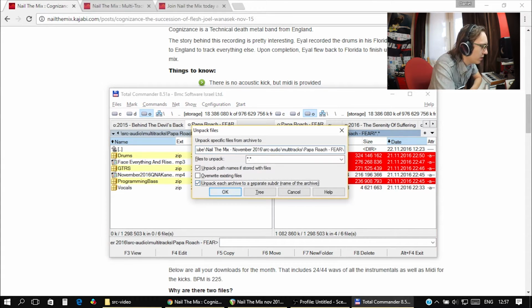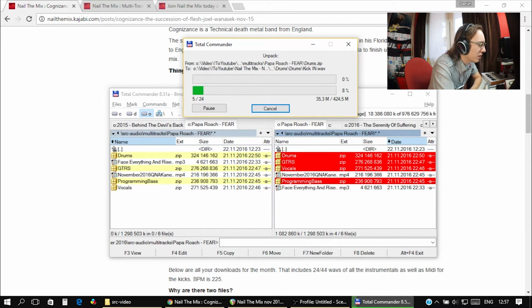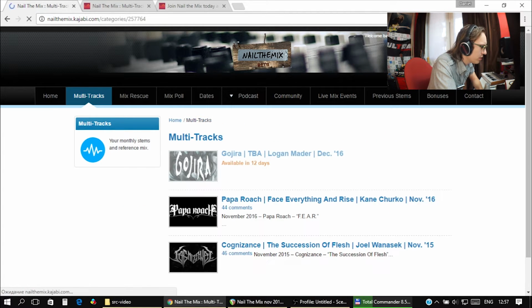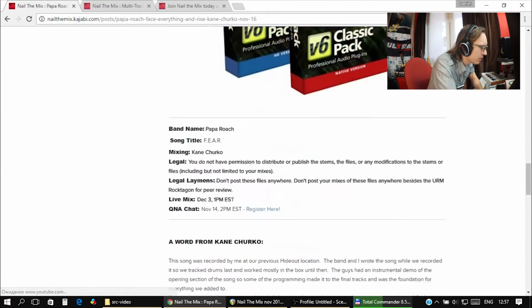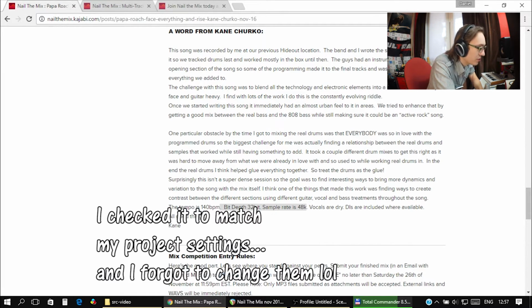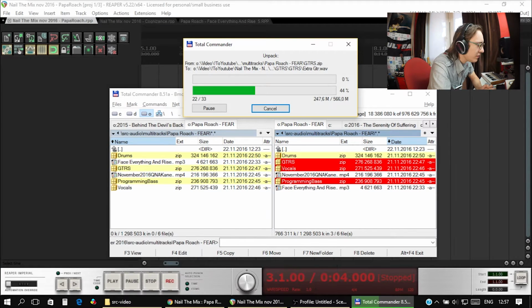So it may take some time to unpack this, because there is, like I said, about a gigabyte of files, so that's a lot. By the way, did they tell what kind of sampling rate, what kind of... oh yeah, they did. So it's 32-bit, I guess 32-bit floating point, and 48 kilohertz. So yeah, that explains the size of the files.